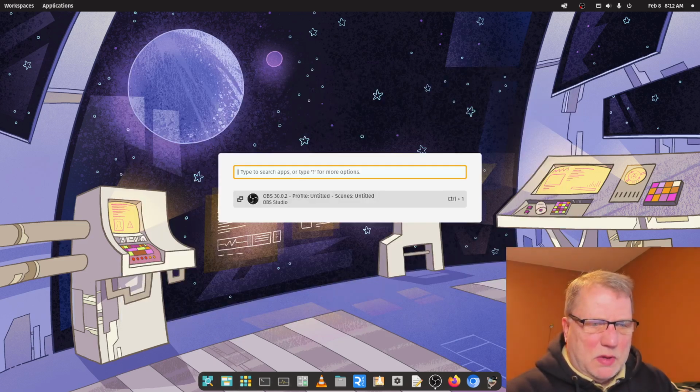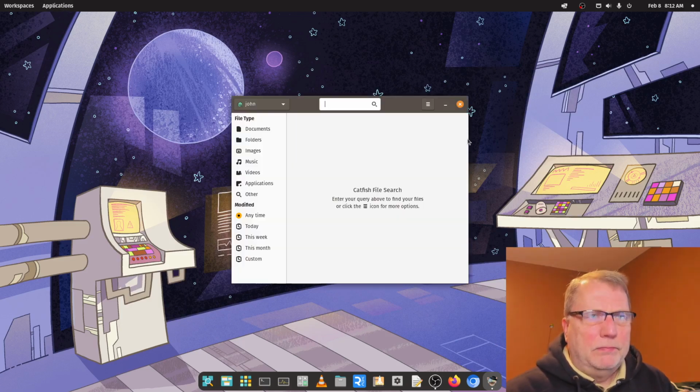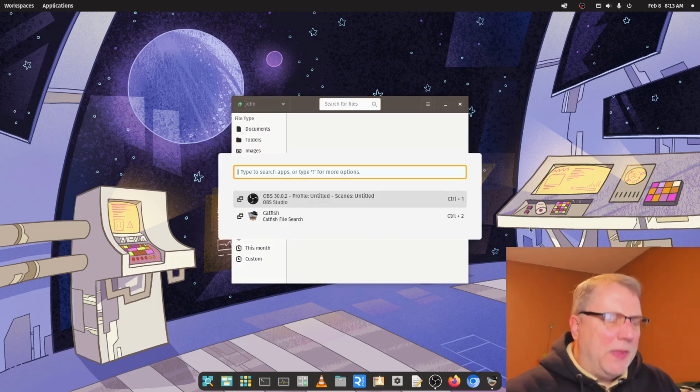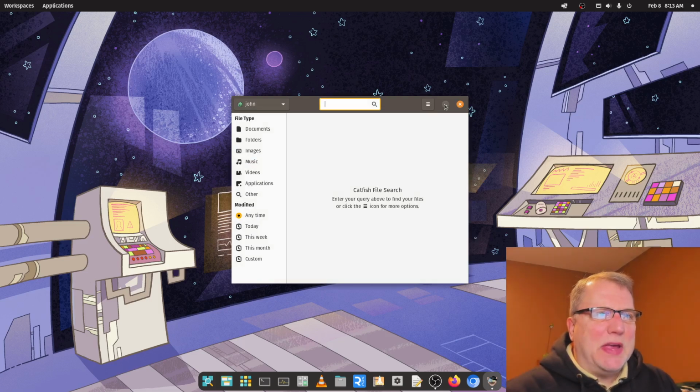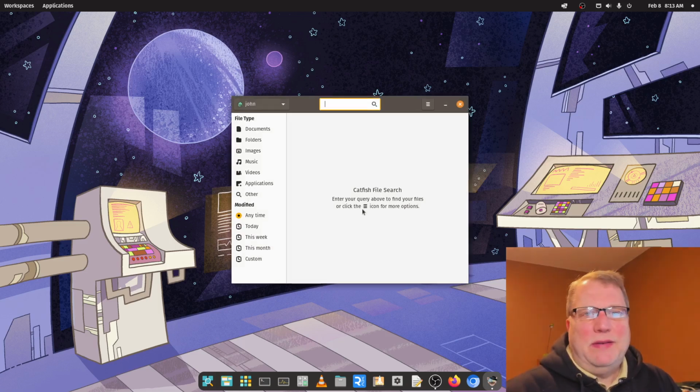Another thing that the launcher does, let's open up Catfish file search again. There we go. Now, when you do the launcher, you can also use the super key, and it shows I got 3 instances of it up. If you push the super key, you will see all the different applications you have open, and you can move in and out of those by using that. So you can do it that way. You don't necessarily have to mess with these icons down below.